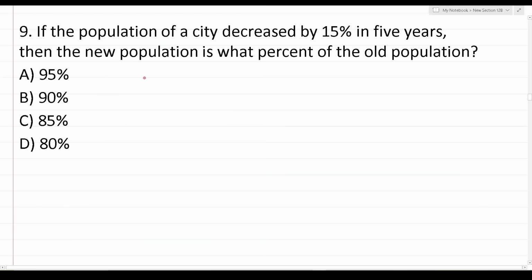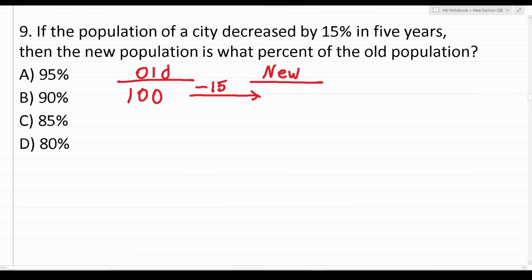So what you want to do is come up with values on your own. Beyond that, you want to pick values that are very easy to work with. So I'm going to say this is the old population and this is the new population. As a matter of fact, I'm going to say the old population of this city had 100 people in it. Well, according to the problem, we know that the new population decreased by 15%. So this is going to be minus 15%. So let's go ahead and figure out how we're going to determine what this new population is.